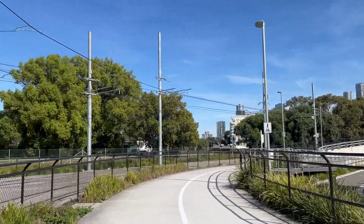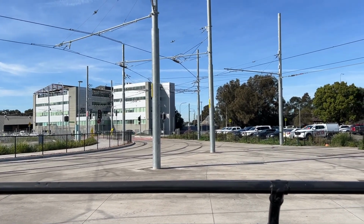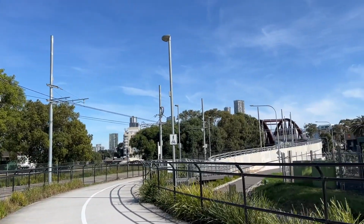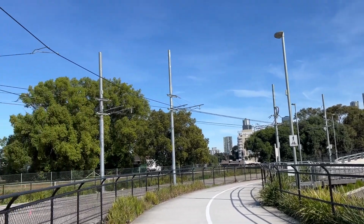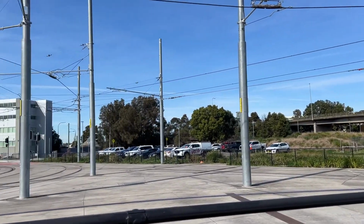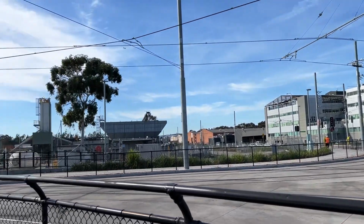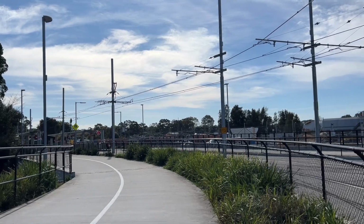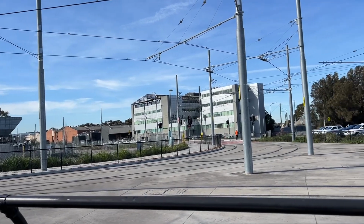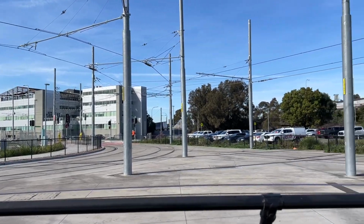Before I do make my way towards the bridge, I'll quickly show you guys this triangle junction here. So the line does split off into a few directions. Passenger services will come from the Parramatta direction. However, there is a line for trams from Parramatta to head straight in that direction, which takes you to the Chameleon maintenance facility. Then trams coming from Carlingford, instead of making their way to Parramatta, can also veer left and head towards the maintenance facility as well. That's the purpose for this triangle junction here.